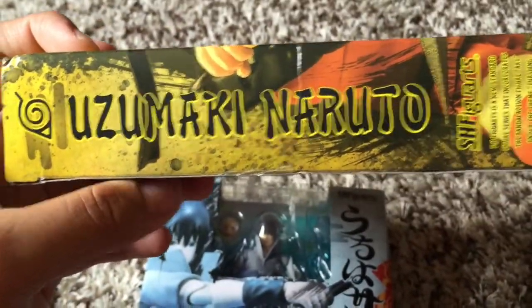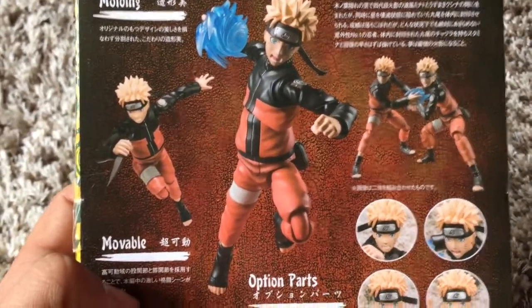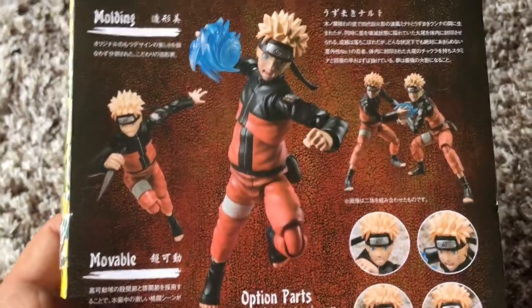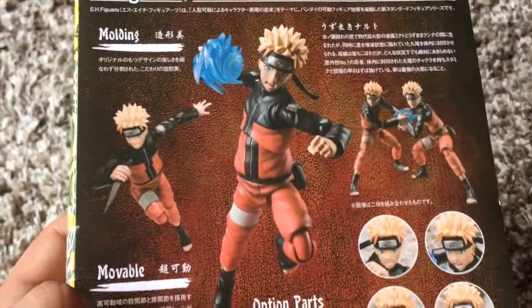Warnings that nobody really cares about. Uzumaki Naruto, of course the last name first, from Japanese. And on the back it's just got a list of all the accessories and all the real positions that the figure can go on, which is really cool. Usually when I stand these figures in my shelf, I just have them normal, and when it comes to stop motion, I put the little accessories on, like the Rasengan and stuff like that, but it's really cool just to have the option to do all this.